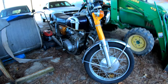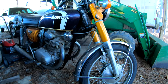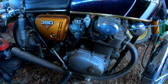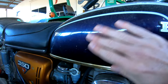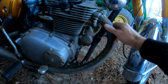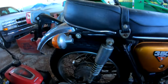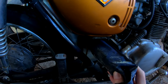This is it, guys. A Honda CB350. I think this is a '72. But this thing is in immaculate condition. It's very dirty right now, but the paint on this is just great all the way around. I think this motor has like 3,000 to 4,000 miles original. Every single thing is here. Nothing is missing. Even the tool bag that comes with it is still here.